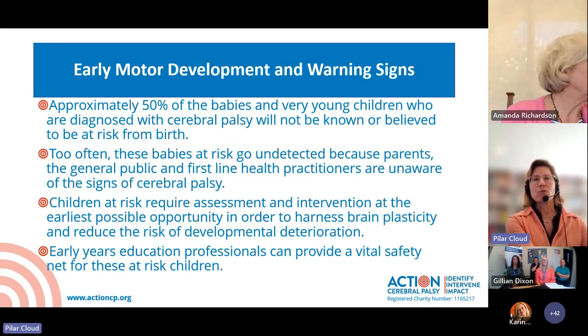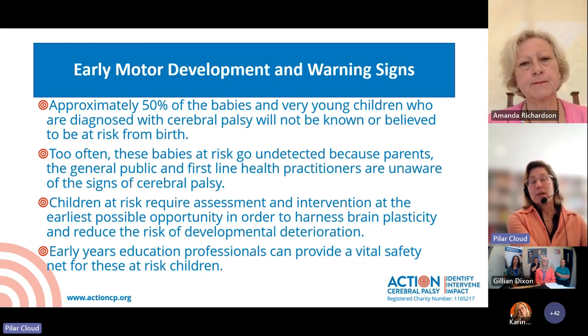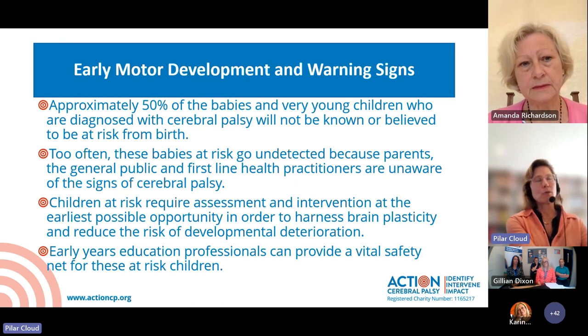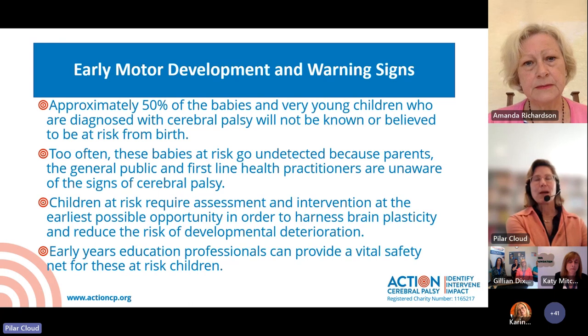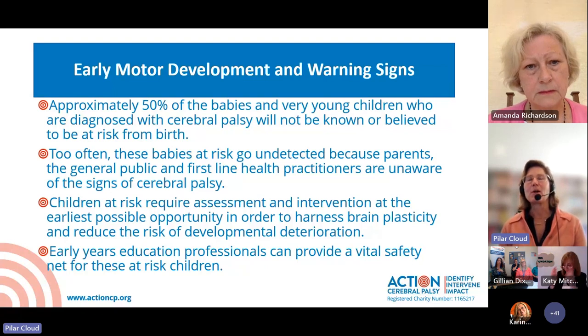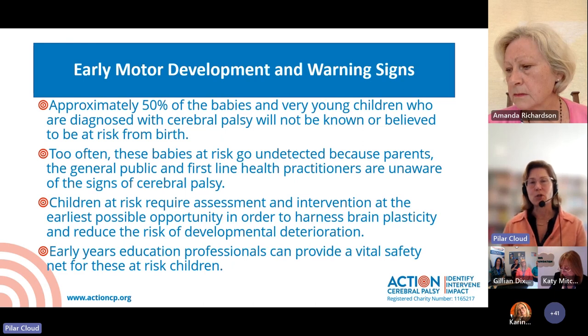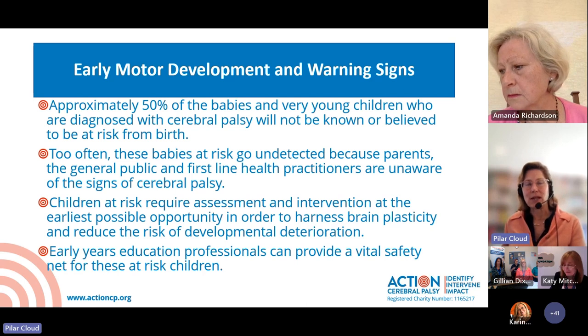Unfortunately, it's these children who are not perceived to be at risk that go undetected, because very often parents and also the general public aren't aware of what those red flags are. And so we have launched a campaign very recently called If in Doubt, Check It Out, which is encouraging parents to understand more about typical development and also what those flags are and what they should do if they spot them. And you all are so ideally placed as a safety net.